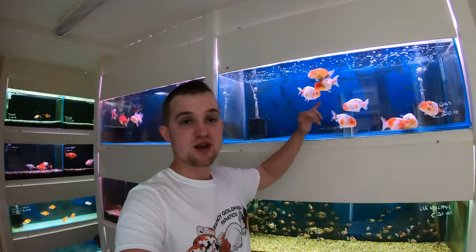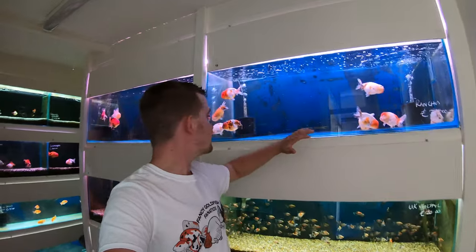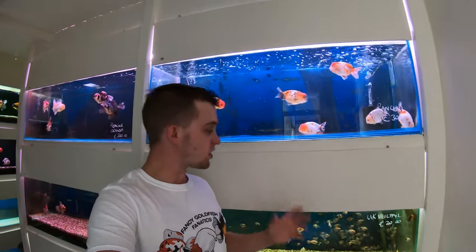So now we are in the final room of Star Fisheries upstairs. We've got some lovely, lovely calico ranchu here, which really caught my eye. Some lovely different colorations, and as you can hopefully see, they're quite large fish as well compared to my hand. I'd say 4.5 to 5 inches in size.